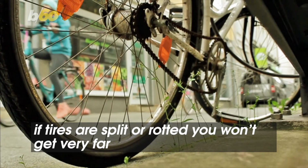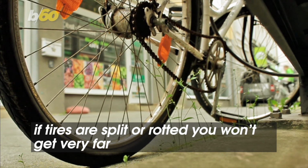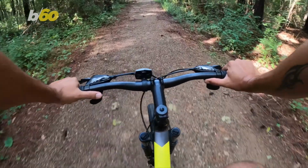The tires are super important for obvious reasons. If they're split or rotted, you won't get very far. New grips make holding your bike more fun and gives it a fresh look.